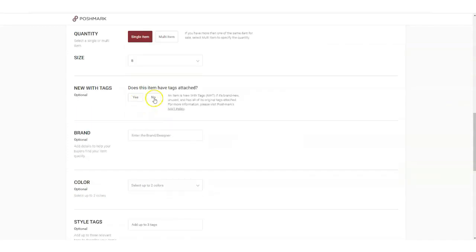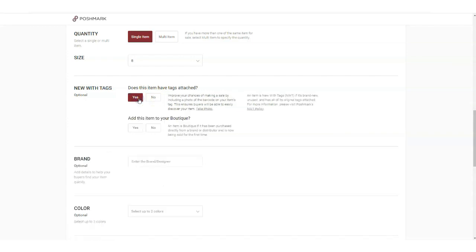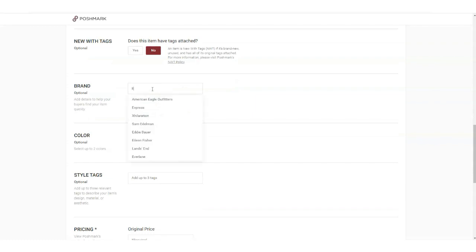Then you can select if your items are new with tags or not. These are not, so I'm going to click no, but let me just show you what happens if you click yes. It's going to ask you if this is a boutique item. For boutiques, you have to have a boutique closet. You have to sign up for that kind of stuff. So if you did have something new with tags, you click yes here and no here, unless you actually signed up for a boutique with Poshmark. Then the brand, we're just going to type in Express, and it'll start to pull up some of the brands that are similar to what you're typing up here.